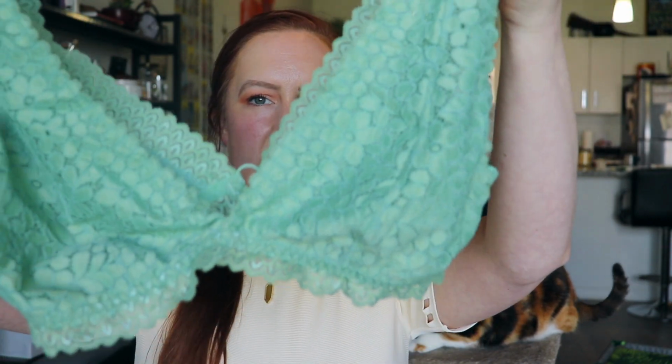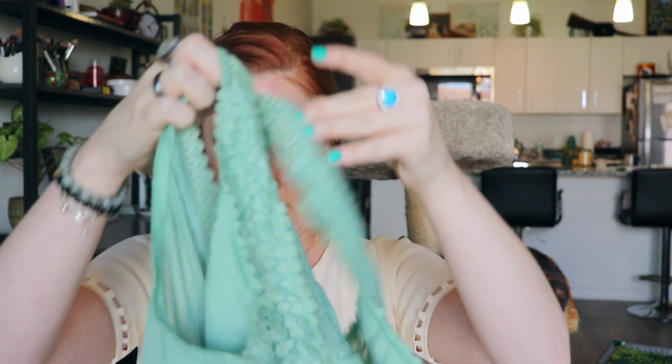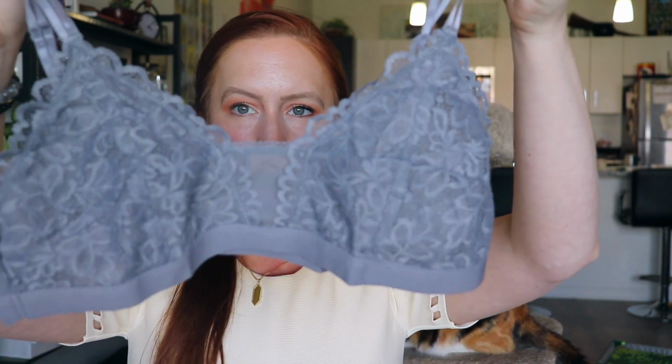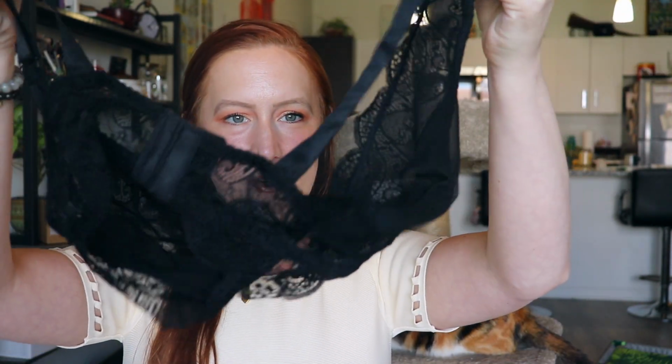My favorite is the green, just because I don't have anything this color, and green is my favorite color, and I love it. So this one's my favorite. I don't know if it's my favorite style. Let me think about that. So this is definitely my favorite color. I do like the style, I'm not saying I don't. But I think my favorite cut or style, whatever you call it, is the gray one. So gray, black, and green. You guys have to let me know what your favorite of these three are.